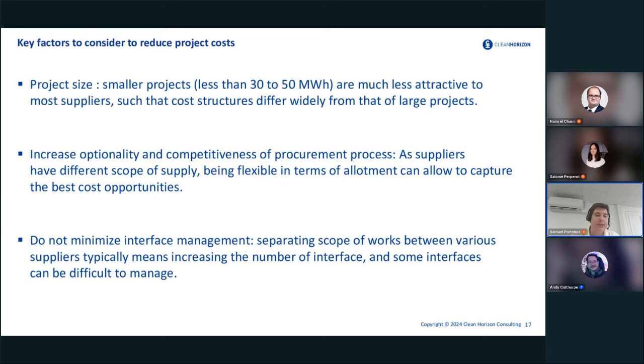So yeah, basically, as I've said, on how to reduce project costs, in the end, the key factors are to have large projects. We see a lot of differences between large projects and smaller projects in terms of cost, just because smaller projects are less attractive to at least the main suppliers and the ones that are capable of offering the best cost. Second factor is to increase optionality and competitiveness of the procurement process, just because, again, you want to be attractive for the suppliers.